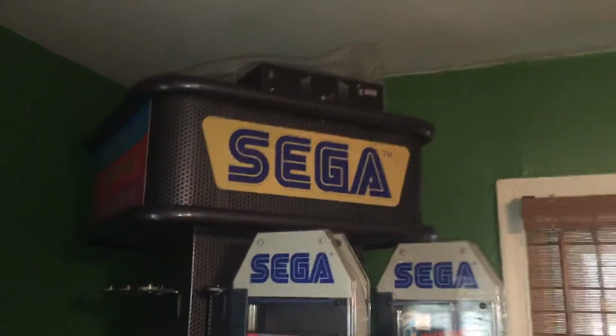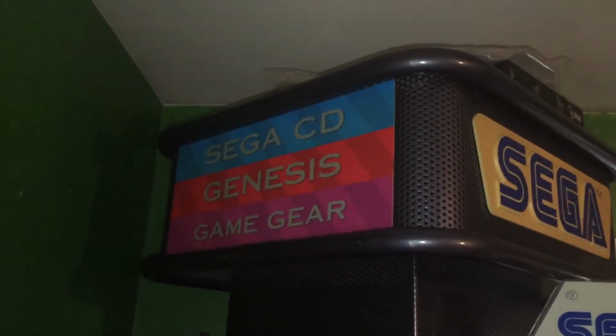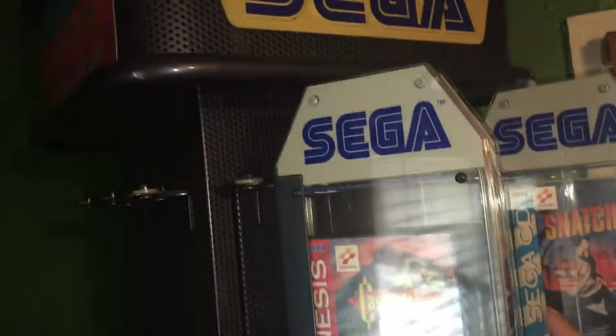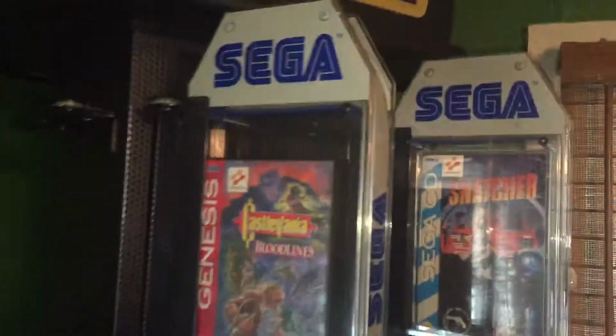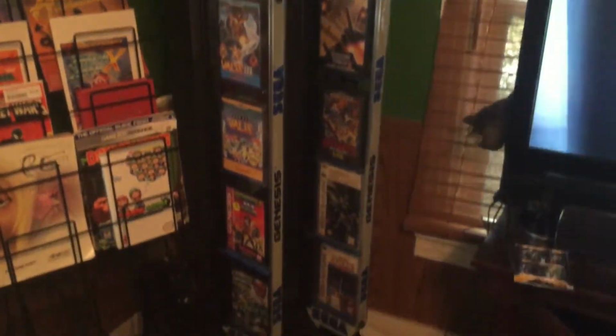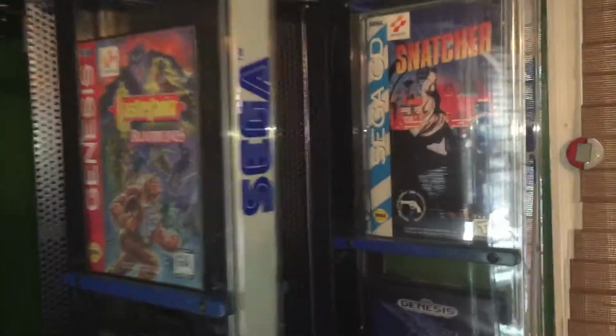Next, I have a Sega Genesis. Well, Genesis, Sega CD, and Game Gear. It depends on what kind of racks you find, but these things are really hard to come by. They fit Sega CD and Sega Genesis games, and you can add like 3 racks on this side, 3 on this side, and 3 on the other side. It's cool, like the ones you used to have in the store, so you try to get a big picture of it. Thing's pretty heavy, but I traveled like 2,000 miles to get this thing at a really good price. But it's cool.